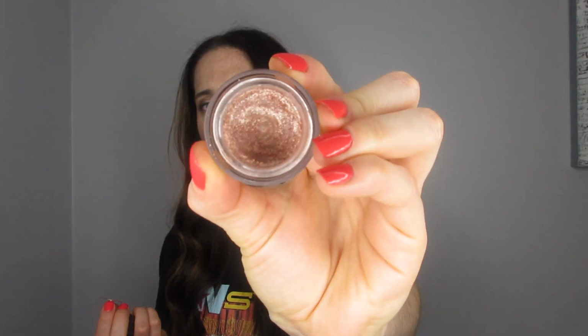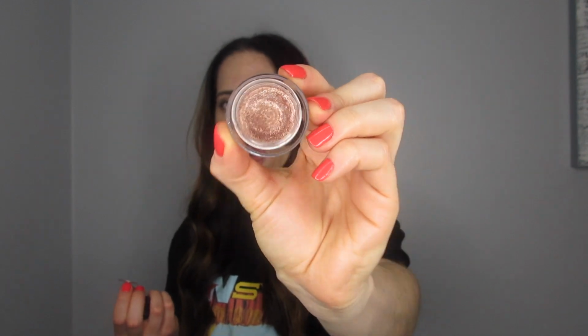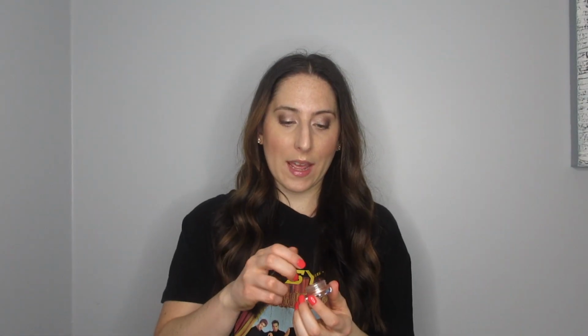This is my most used one. It's called Reflect. This is a great everyday color. I don't know if you can see, but I've definitely hit pan on that. So I love that one, and they're just fun and easy to use, like I said. So Hourglass, try those out.